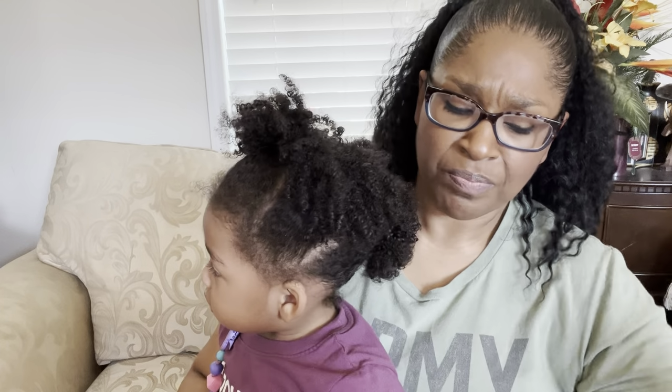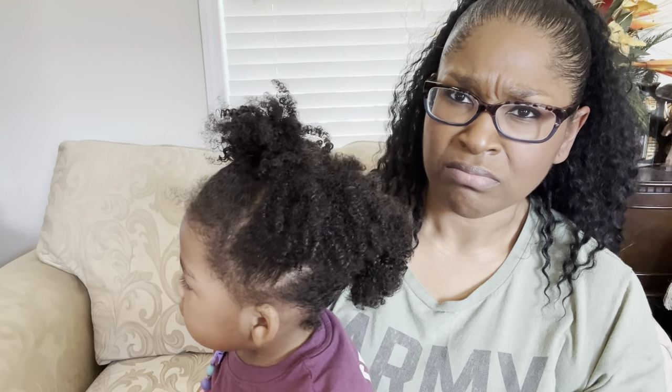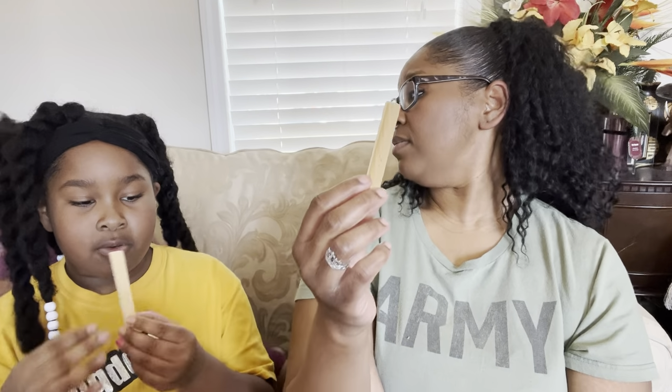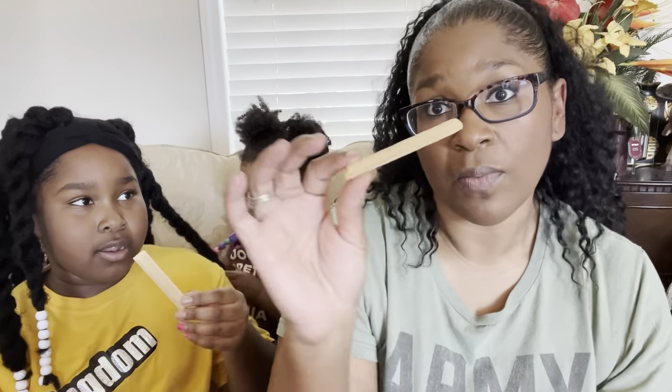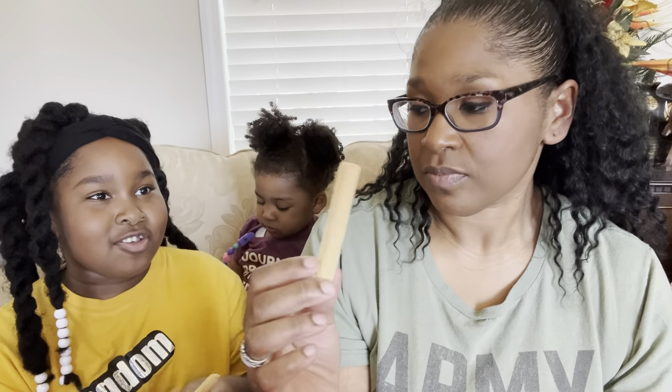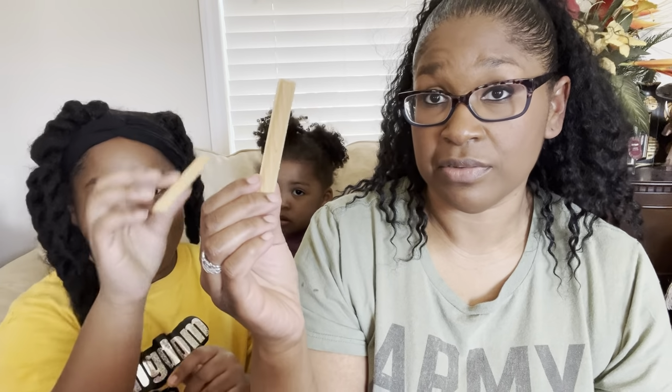This is nasty. I don't eat this either. This tastes like fish. What's next? Hopefully that's a good one because my mouth has been real nasty. When I say 3, 2, 1, oh, this is like lemon. I love lemon too. My second favorite flavor. 1, 2, 3. No. Jesus.